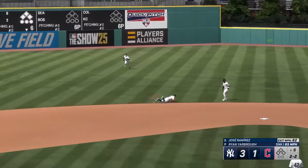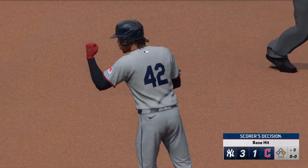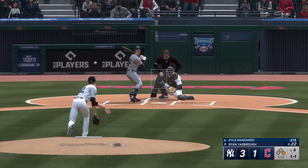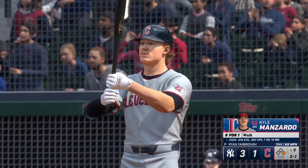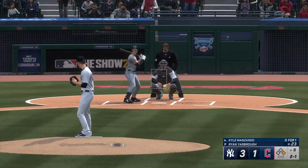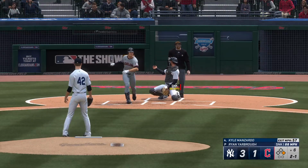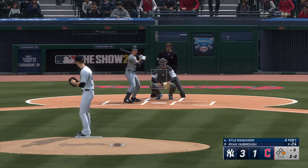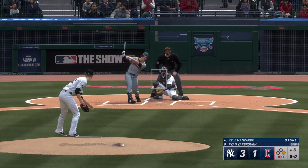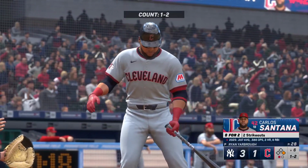Up the middle. Dives, and he can't hang on. No throw. He's in safely, and now there's a runner at first. Up next for the Guardians, the designated hitter, Kyle Manzardo. The 1-1. Outside. With the tying run at the plate here in the bottom of the sixth. Swing and a miss, struck him out, and he's registered three Ks in this one. And up next for Cleveland, Carlos Santana.